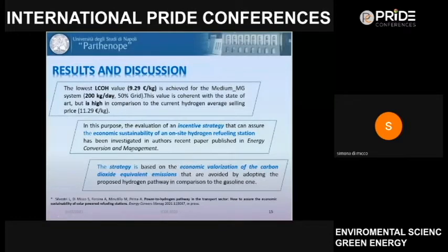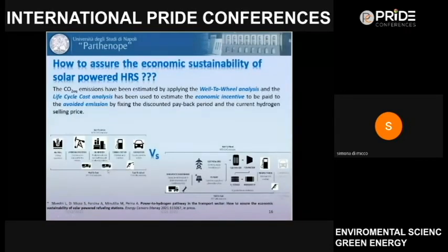We have evaluated an initiative strategy for assuring the economic sustainability of this on-site hydrogen refilling station. This strategy is based on the economic valorization of the CO2 emissions that can be avoided by adopting this hydrogen pathway compared to the gasoline one. Okay, in which way have we conducted this analysis? First of all, we have calculated the CO2 emissions that can be avoided with the hydrogen pathway in comparison with the gasoline one by applying the well-to-wheel analysis.